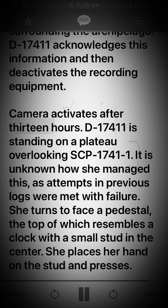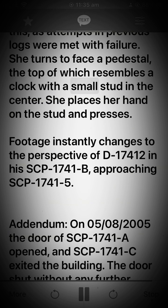Camera activates after 13 hours. D-17411 is standing on a plateau overlooking SCP-1741-1. It is unknown how she managed this, as attempts in previous logs were met with failure. She turns to face a pedestal, the top of which resembles a clock with a small stud in the center. She places her hand on the stud and presses. Footage instantly changes to the perspective of D-17412 in his SCP-1741-B, approaching SCP-1741-5.